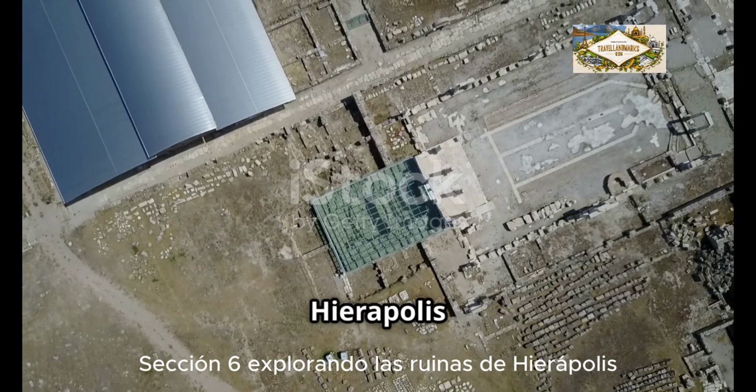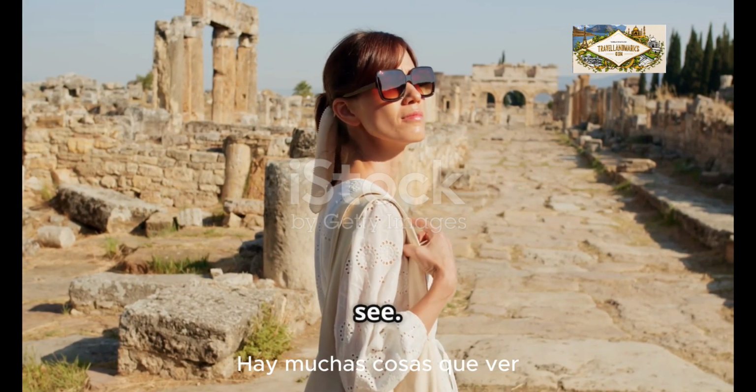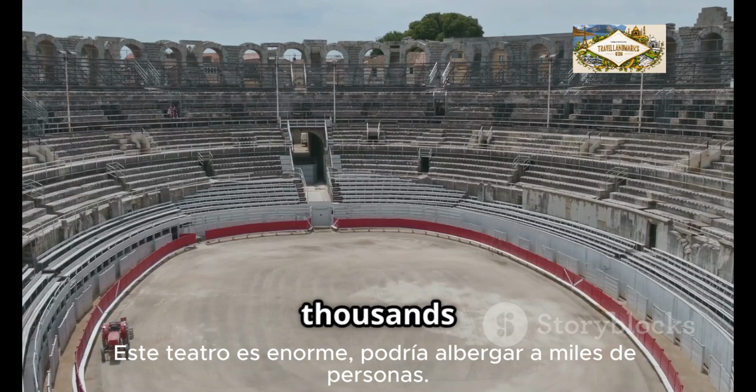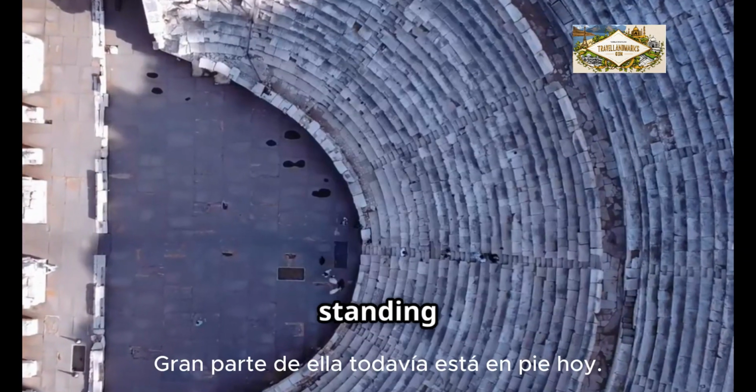Section 6. Exploring Hierapolis ruins and history. When you visit Hierapolis, there are many things to see. One of the most impressive ruins is the Great Roman Theater. This theater is huge. It could hold thousands of people. It is built into the side of a hill. Much of it is still standing today.